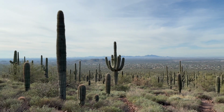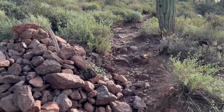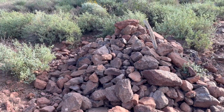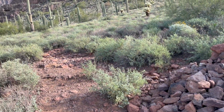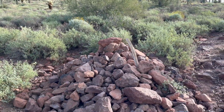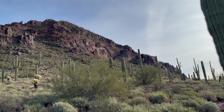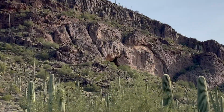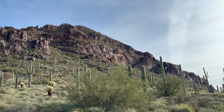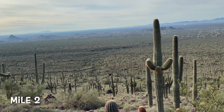Okay, look at this nice view here. We're getting ready to do the turn to the left, which goes up towards that fireplace there, and then to the right here goes up to the cave, which is up here on the left. You'll see me find this. Here we go. A couple of people up there. All right, it's close to 2 miles here. Almost to the top here.